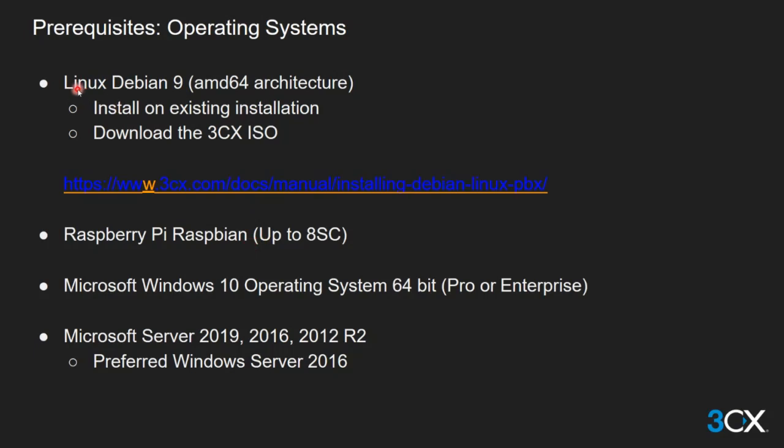Linux Debian 9 is the version in particular wherein the Linux platform is utilized. So it is AMD64 architecture. 3CX also has the download link and the guide for us to do so. We just have to follow this link right here.